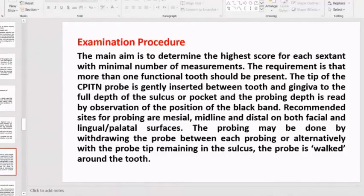The tip of the probe is gently inserted between the tooth and gingiva. As we explained before, it is inserted to the full depth of the sulcus or pocket. Recommended sites for probing are mesial, midline, and distal on both facial and lingual sides. The probing may be done by withdrawing the probe between each probing, or alternatively with the probe tip remaining in the sulcus. The probe is walked around the tooth.